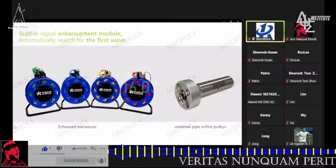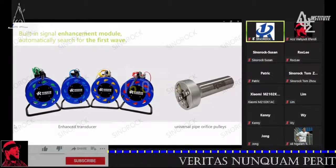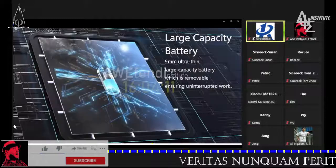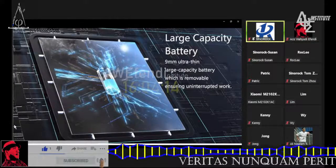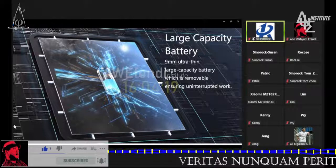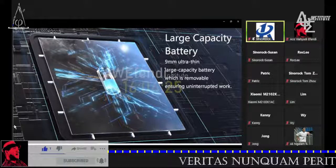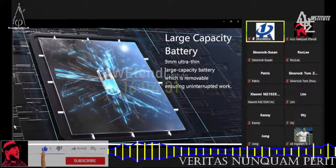Equipped with new universal pipe orifice pulleys, it is easy to operate. Adopting the enhanced transducer, the first wave energy is greatly upgraded, and the improved automatic interpretation algorithm is matched to make the testing easier and more efficient. The host is equipped with an ultra-thin large capacity battery, only 9 mm thick, which can last for more than 10 hours. The battery is designed to be removable, and a spare battery can be used on site to ensure uninterrupted operation.